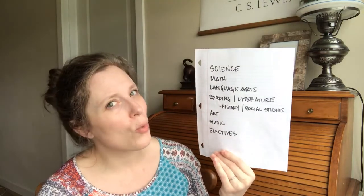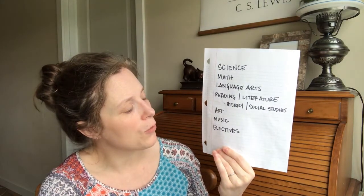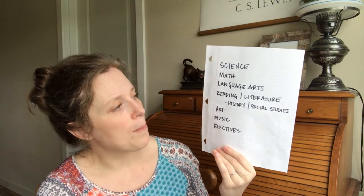But in case you're wondering, why am I seeing those things? That's my interpretation of how they're used differently. But I think there's a lot of overlap there.